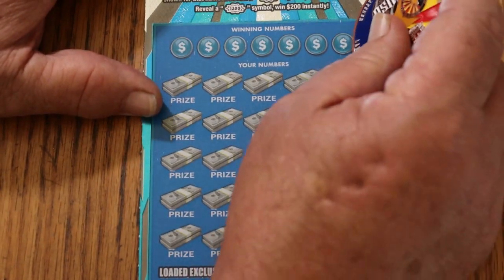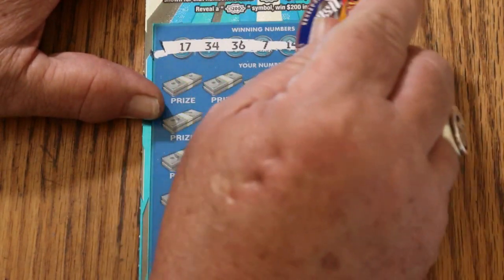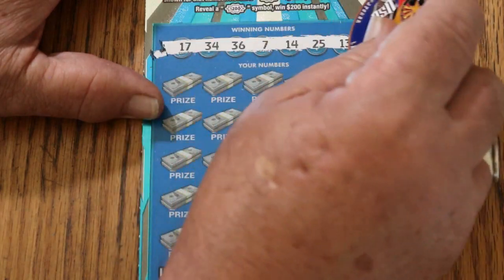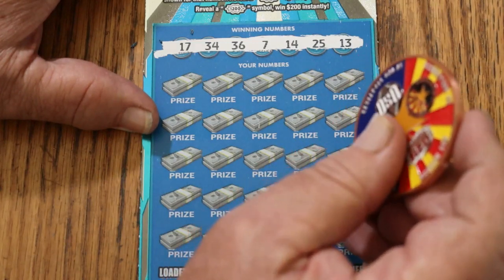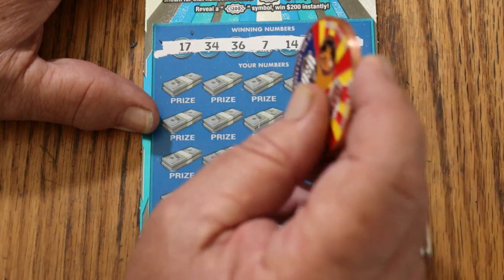So, let's get going. The ticket is probably the easiest to scratch ticket, and I love the contrast between the dark numbers and the background. I wish all tickets could cooperate like this. Okay, 17, 34, 36, 7, 14, 25, and 13, and we go.